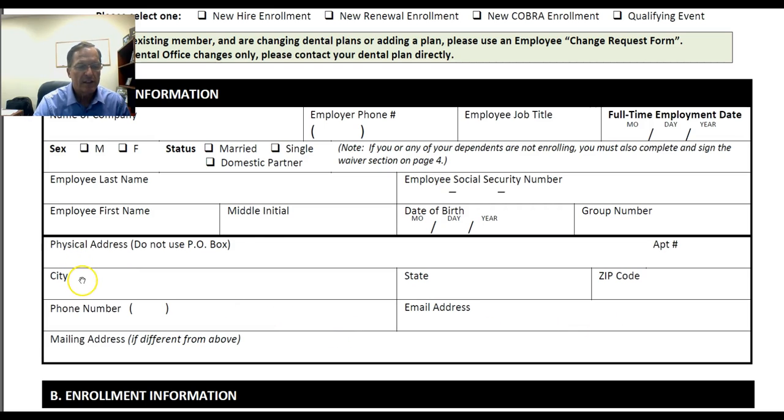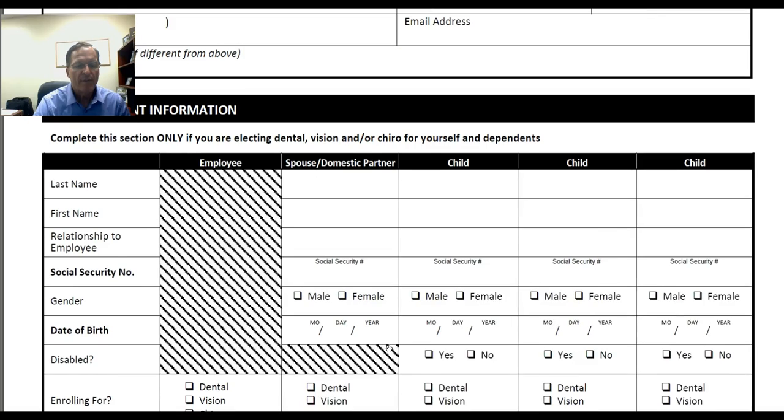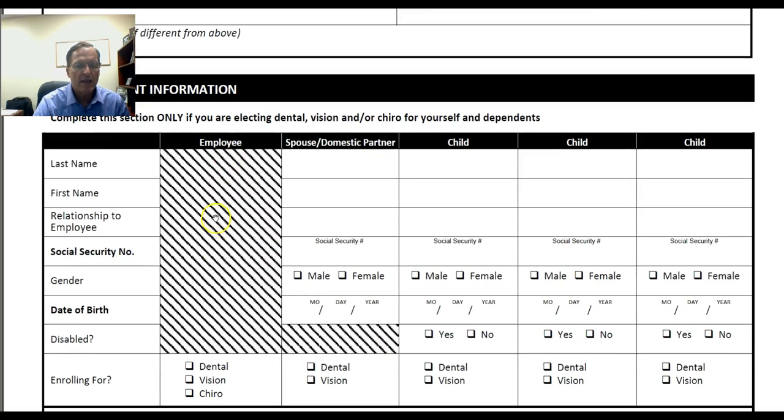They need to know your physical address, even though the mailing address may be different. They need to know your physical address, and you can certainly put your mailing address in this information here. On enrollment information, you'll notice that they've crossed out all of this information because, if you will, they've gotten all this information from that first section A that you just completed.